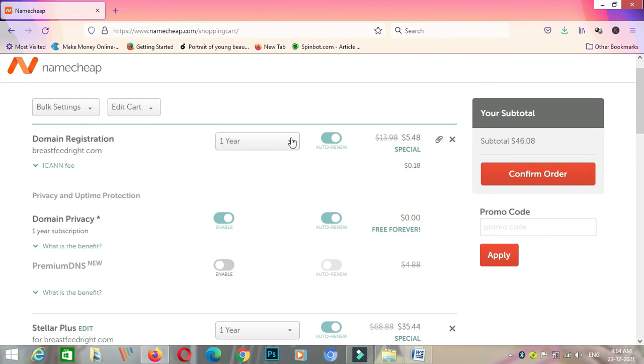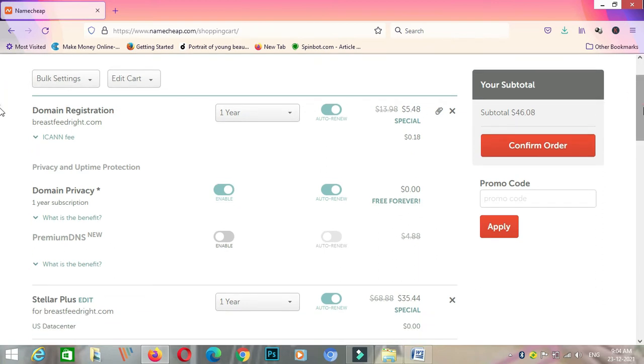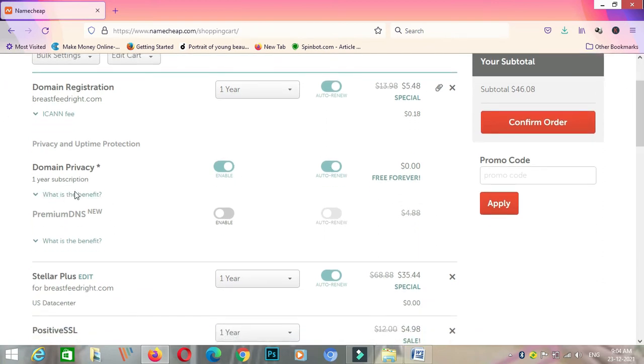You want to make sure it's set to 1 year. You don't want to get a 1 month domain name, okay? Except, of course, you're just testing things out and have a genuine reason for doing that. All right? So you scroll down. This one is free forever. You're not paying a dime, all right? Then this one also, you want to set it to 1 year, except you have a different reason to leave it at 1 month, okay?